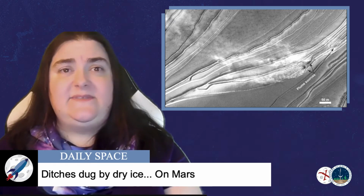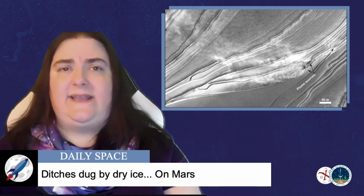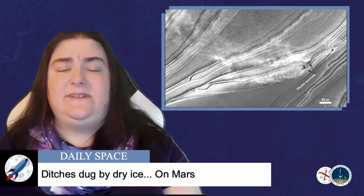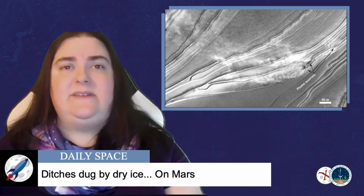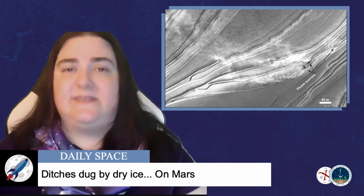Several hypotheses have since been proposed, usually involving either carbon dioxide ice or water ice. In this paper, we offer compelling new evidence that venting carbon dioxide gas dislodges carbon dioxide ice blocks that carve and modify linear dune gullies. And there you have it. Mars may not have flowing water, but it does have sliding ice.